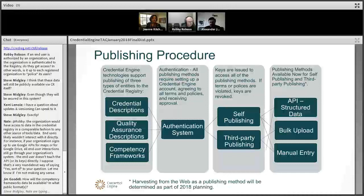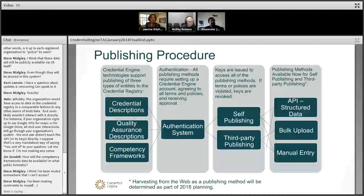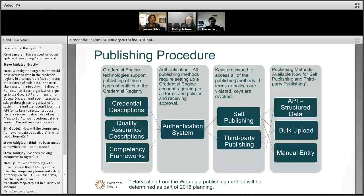No, it's not inherent in the registry, meaning it's not something that the registry decides. It's something that the owner of the credential needs to determine. For example, I'll use NOCTI again, Amy. NOCTI just recently updated credentials because they do a cycle where they update. What we're saying is that the prior version of the credential and the URI to it can, should, and will remain available. It just won't be identified in the registry as actively offered.